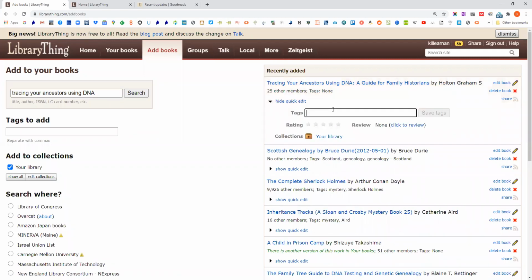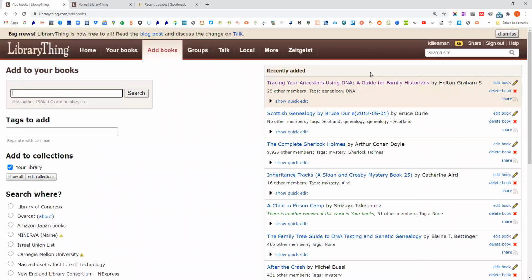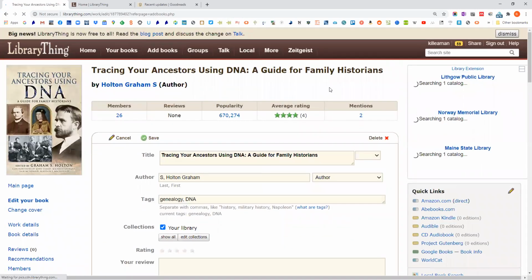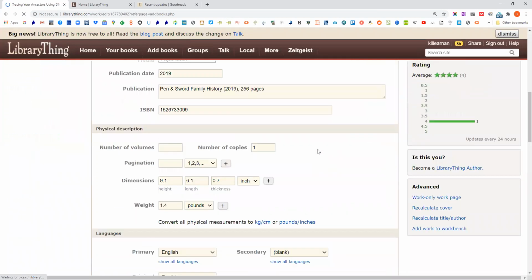And show quick edit, and then I put in genealogy and DNA and save the tags. Now you can go in and change, sorry, I hit the wrong thing here. If you want to edit it, because for example, you want to put signed by the author or something, you can go in and change this as well as adding your review.